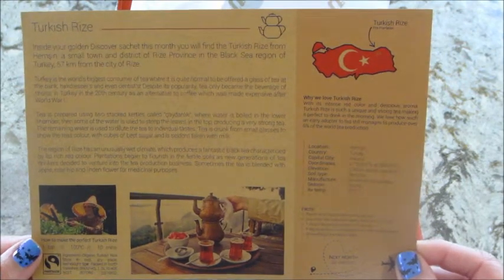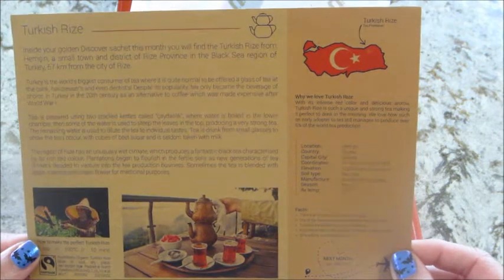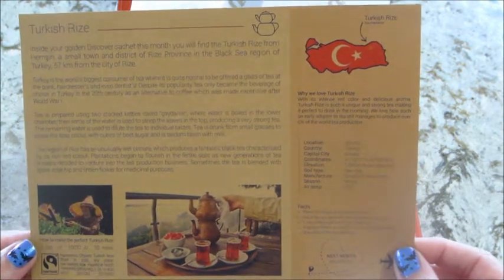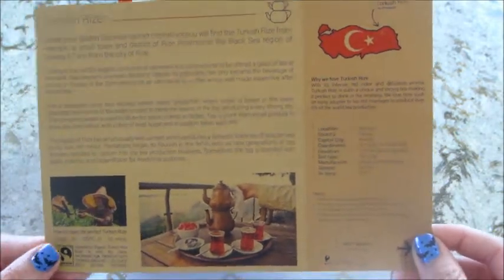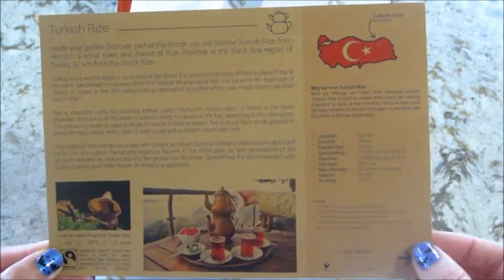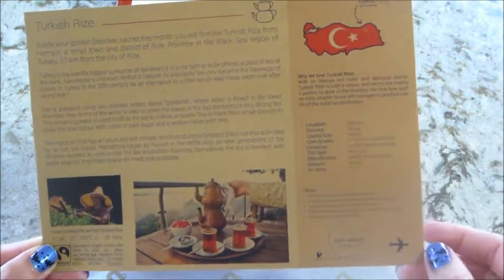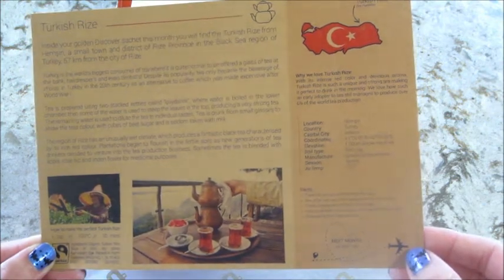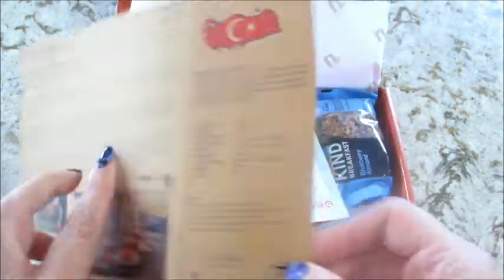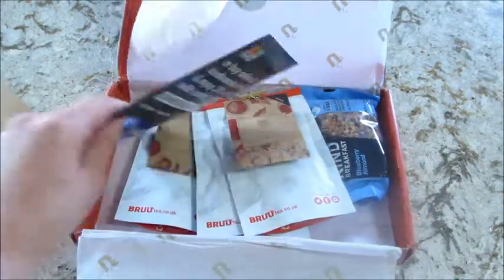It says Turkey is one of the world's biggest consumers of tea. It's quite normal to be offered a glass of tea at your bank, your hairdresser, and even your dentist. That would be interesting because they definitely don't do that here. How to make the perfect Turkish tea, Turkish Rise rather, and then some facts and statistics. And it says next month they visit Iran. So very cool. I like the learning aspect of that.